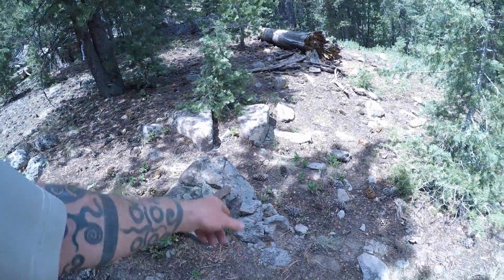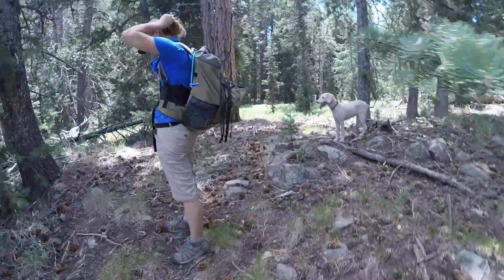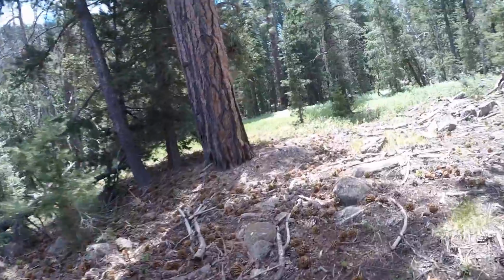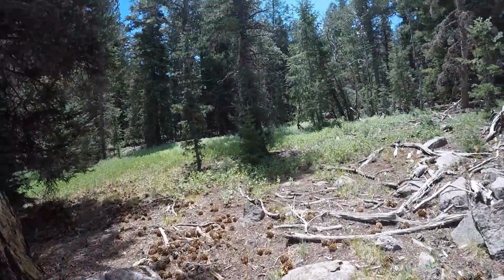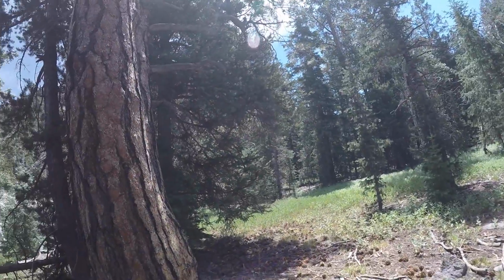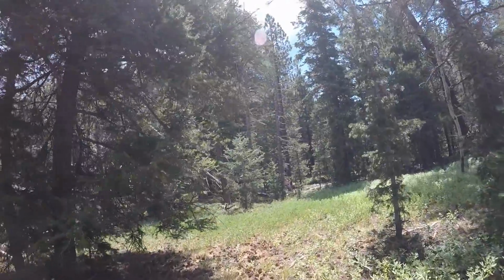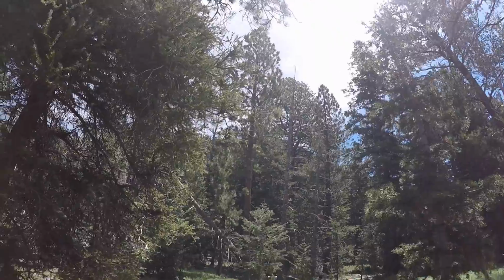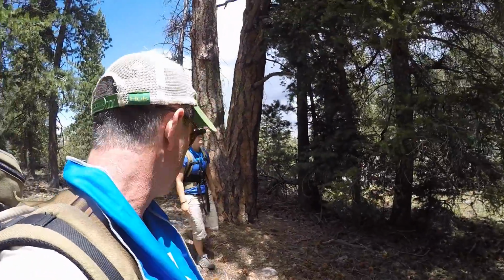Okay, this one we're just making our way and we're marking our own path now. And we're basically going up and up. And there doesn't seem to be a trail. And we're hearing thunder. And the peak is right here. So I think we're gonna make a run for it, see if we can go on top there.